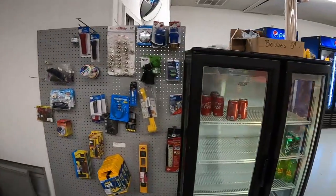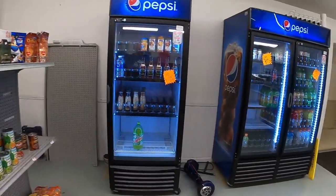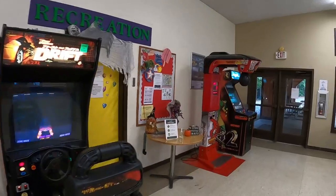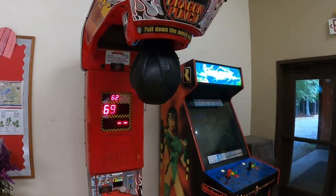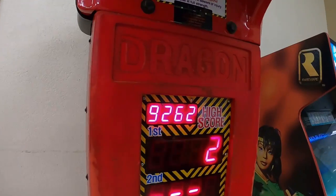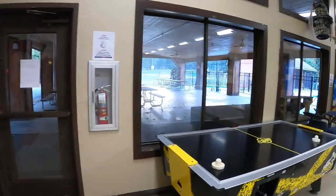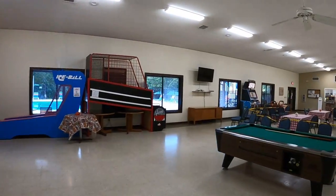Maybe it's just a small little store, but pretty nice, not too bad overall. Pretty good prices. All right, and here's your little game room area, and this is actually pretty fun. So this here is one of my favorite games. It's called Dragon Punch, and that high score you see on there is not mine. But I have played it several times. Not a bad little playroom.